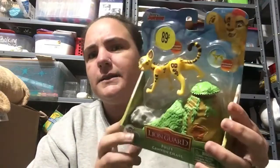That was Walgreens. And then these were Dollar Tree. I had bought them because I was going to give them to somebody, but then I decided not to because I found something else. But these are great little toys for $1. It lets kids build stuff.